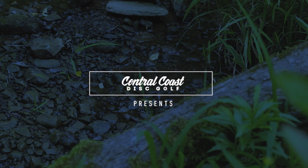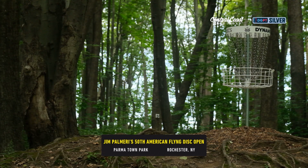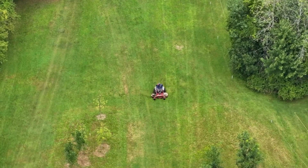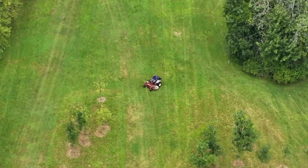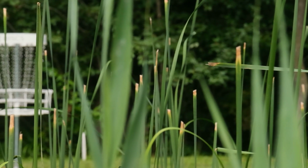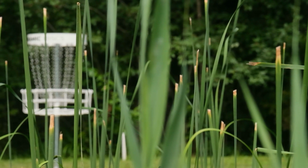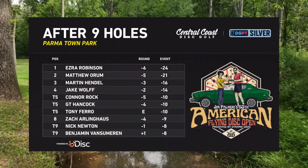All right, everyone, welcome to the final 9 holes of Jim Palmeri's 50th American Flying Disc Open, the longest running disc golf tournament in the world, just outside of Rochester, New York, at the Parma Town Park Disc Golf Course. I'm your host, Nate Perkins, here with touring professional Randon Latta. Randon, your boy Ezra, he's got 3 strokes over Matty O.